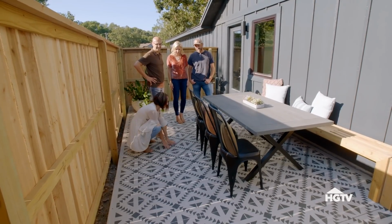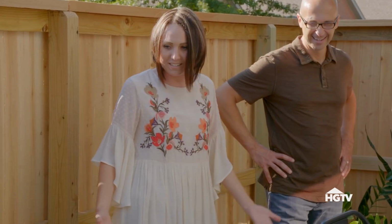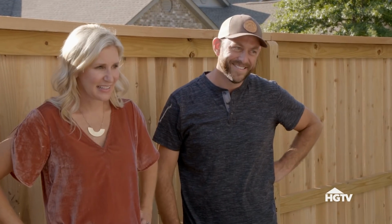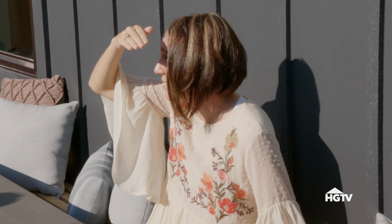I just need to touch this. It's beautiful. Like it's real. It looks like a rug, but it's not. It's concrete. Dave Mars, you are incredible. Thank you for taking the time to make this for our family. It means so much, because when our family comes over, there's 7 of us.